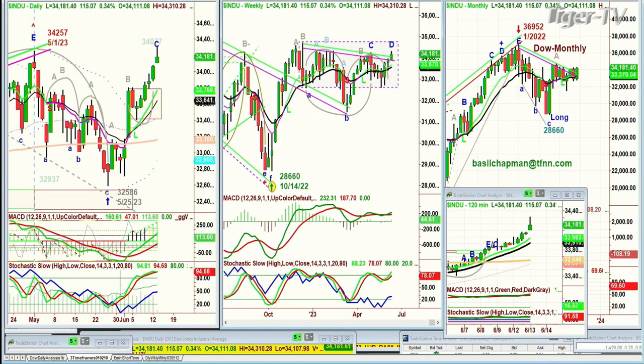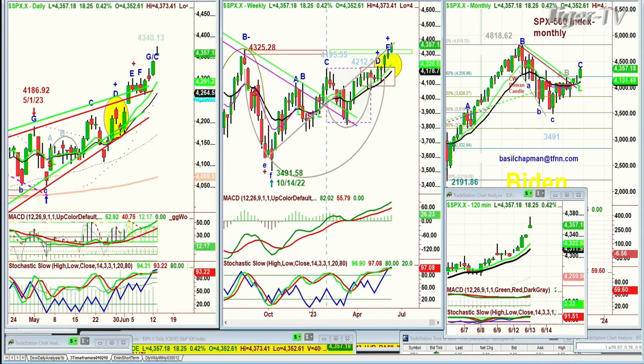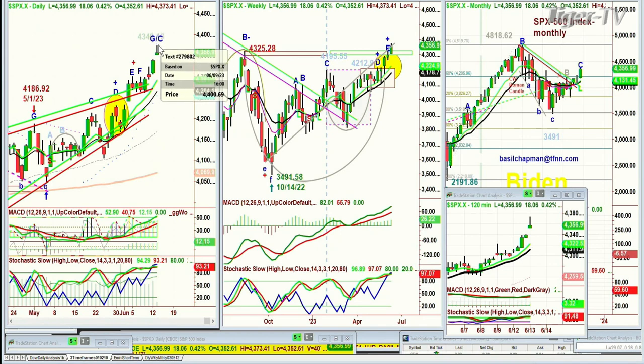We'll do this as well, if I can, with my one hand, SPX. There we are. Now, I've got this as an alternate count, G/C, which would correspond to the Dow being in leg C, if that's the case. That means we should get some kind of a pullback. And this is fascinating. Why? Because if we've got a leg C today with a higher high than yesterday, both in the Dow and, let's say, the S&P, it means that whatever the Fed does tomorrow, technically there should still be higher highs.